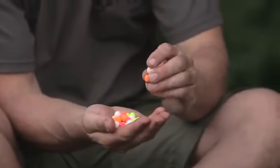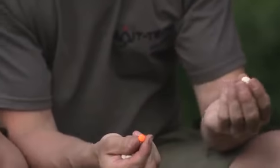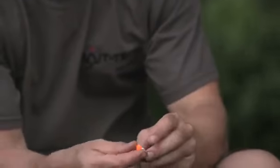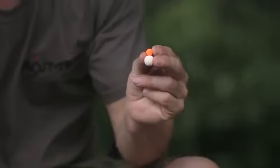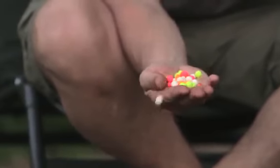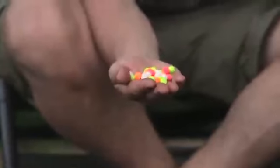You can get trouble with bream with these small little ones. So what I tend to do is I'll fish a big bait, a 15 or an 18 mil boilie, and on top of that, sit one of these little fellows. So you've got a little snowman type rig. You're spoilt for choice on different colour combinations. The fish are never going to suss one bait out because you've got so many different options to choose from.